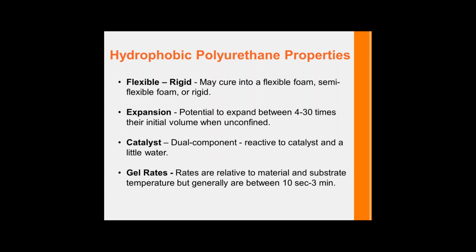Hydrophobics. Hydrophobics in the past, if you chose a hydrophobic, it was going to cure rigid or semi-rigid, and that was just the way it was. But over the years, we've developed a flexible hydrophobic, which has been used a lot in dynamic environments, and it's actually one of my favorite go-to products.